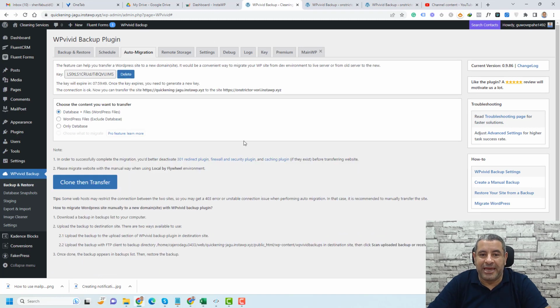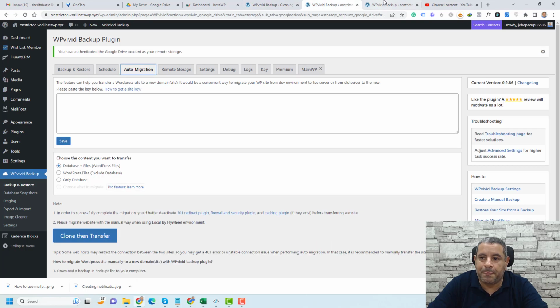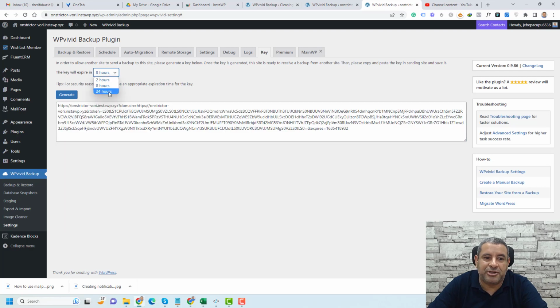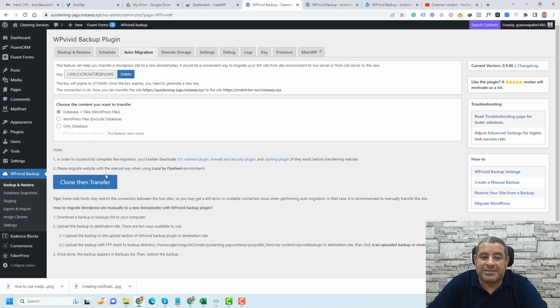Once you click save, this key will be valid for just 8 hours, or I can make it 24 hours. Once I click clone then transfer, I will make a backup of the other website. So this is how it works.